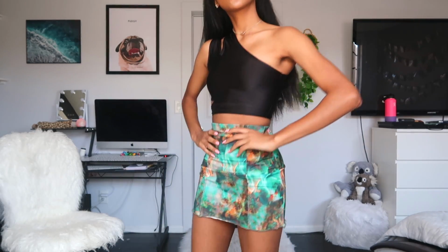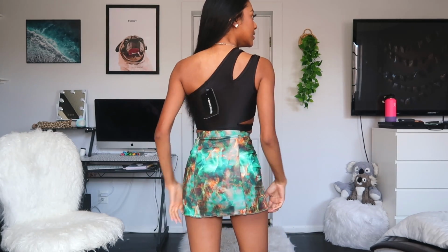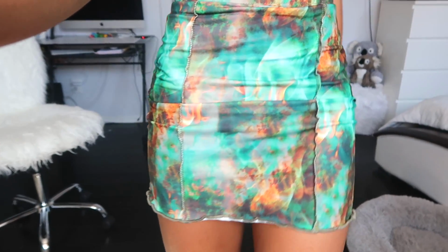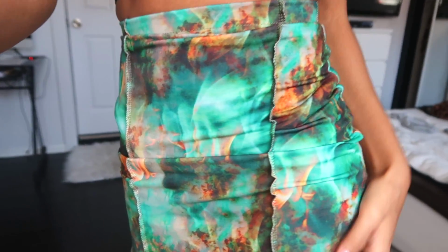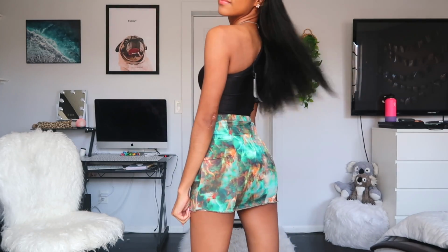Oh my gosh guys, I love this one so much. It fits perfectly, so I am definitely a size 0, but I love the color of this one. It honestly looks good with the black top as well, but I can still mix and match it, you know. But I really think this one's so cool. It's definitely something that I've never owned, and I'm really happy with this one.